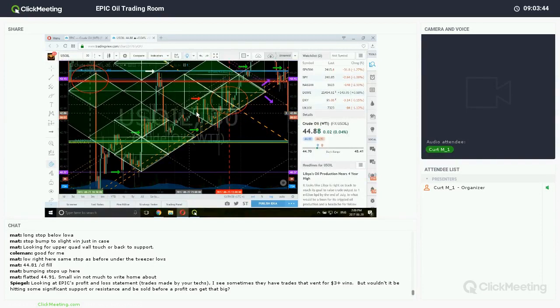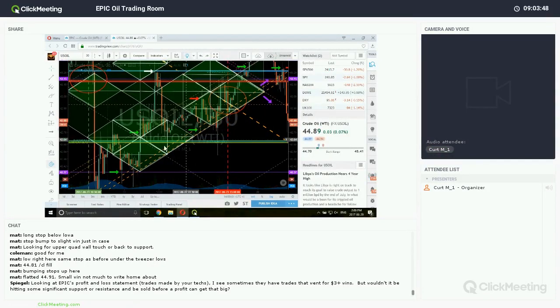So it comes up here, comes down and I hit it. That's the second test. So second test here, confirms here, second test here, should have sold there. I had resistance, I had my quad wall here. It was an obvious sell because you can always re-enter.